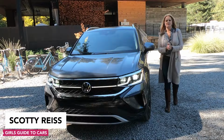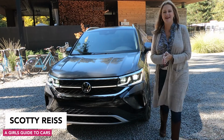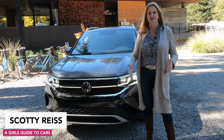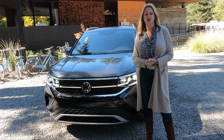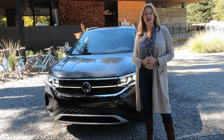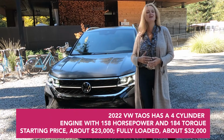You might describe the VW Taos as the little bear of the Volkswagen SUV family. It's not the Papa Bear Volkswagen Atlas. It's not the Mama Bear, that is really the Tiguan, that's sort of the middle, but it's the smaller one. It does seat 5 passengers. It does have a nice third row. And it also has some really nice design details that show how Volkswagen's design language is advancing.